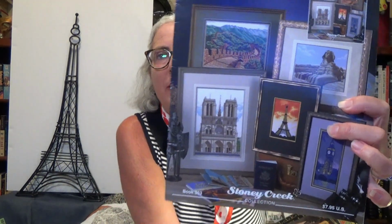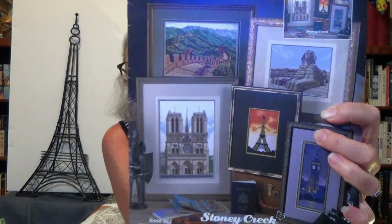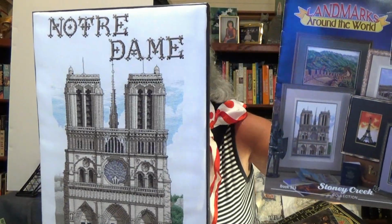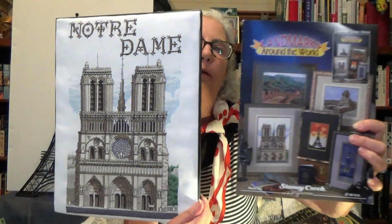And another Eiffel Tower one is from Landmarks Around the World. Stony Creek has an Eiffel Tower as well. This is the Notre Dame one I showed you in my last France video that I did. But if you want to do an Eiffel Tower, there's one there as well.